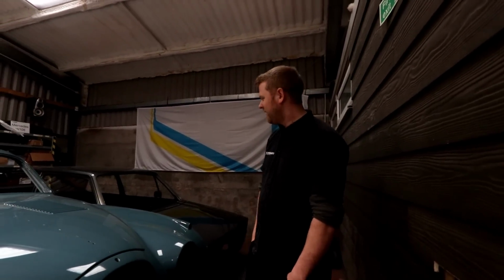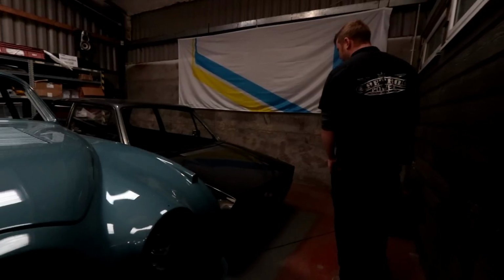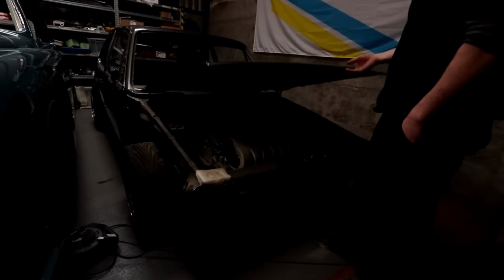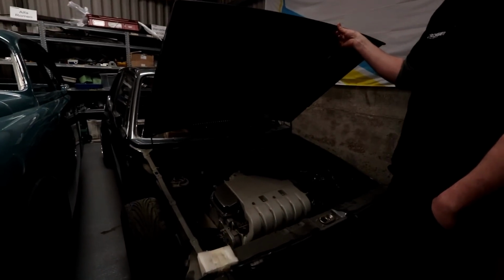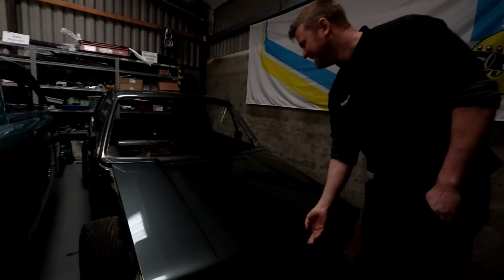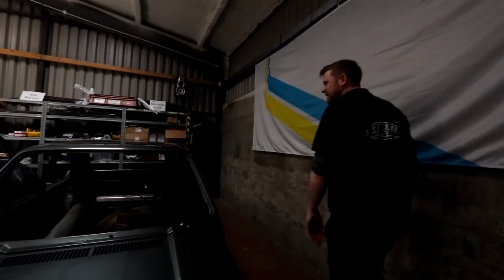What a cool idea. Mark 1 Golf. Another Mark 1 Golf. VR6, pretty standard build really, air ride, and the VR6 has kind of been put to one side for a while to be honest, so we ought to get back on with it at some stage. That's all good. And then through here is the metalwork area.